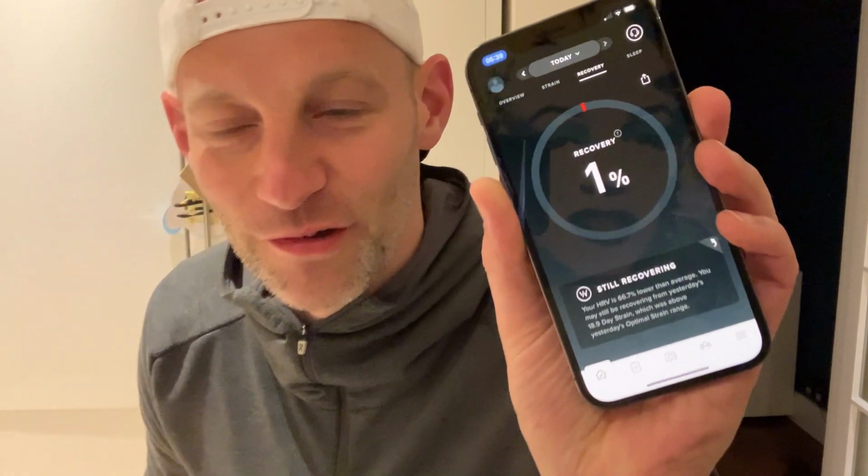So today I'm racing, I'm going to be doing the London Landmarks half. I've just checked in with some of the apps that I'm testing at the moment. So the Aura Ring, which gives you kind of a readiness score. Today, 45. Whoop, which I've also been testing. 1% recovery from yesterday's 18.5 mile run. Going to be a good run then.